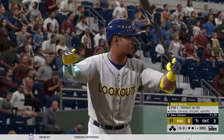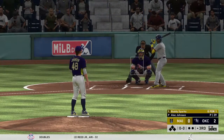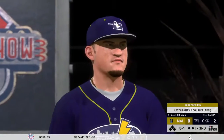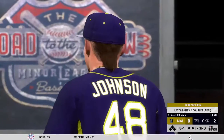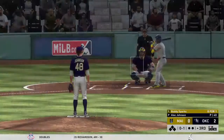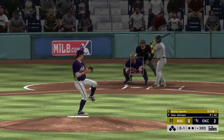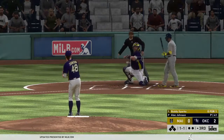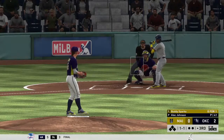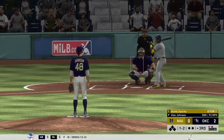New inning set to get underway, and stepping up as the shortstop, Buddy Sparks. Hey, we're still in the early stages in this one. They're only down by a couple of runs, but it's really key for this leadoff guy to try to get on and get a big inning started. Strike 1 to start the at-bat. There's a fastball well off the plate for a ball. And it's 1-2. 1 ball, 2 strikes to count.